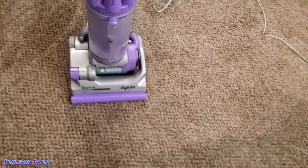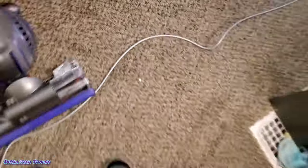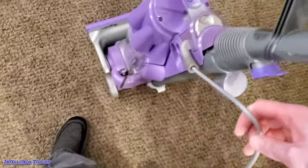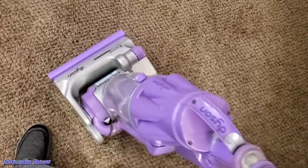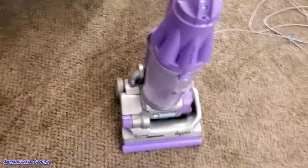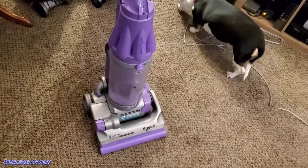These DC07s are not exactly known for their cleaning performance. All right. Well, yeah. Definitely don't buy this if you're looking for cleaning performance. Unless you're buying it from me, then it cleans great. It's perfect. Totally. But yeah, so DC07 Animal. For some reason, it sounds quieter than the white one. I'm not sure why that is.